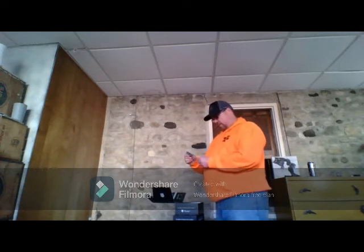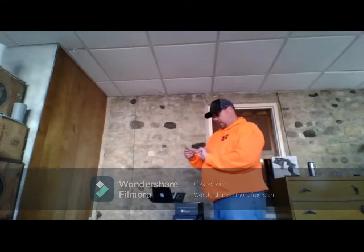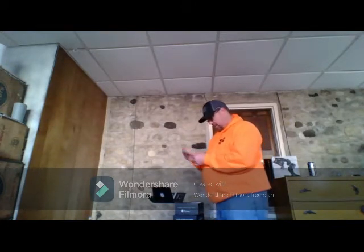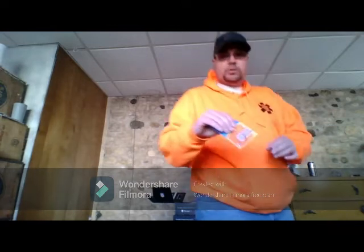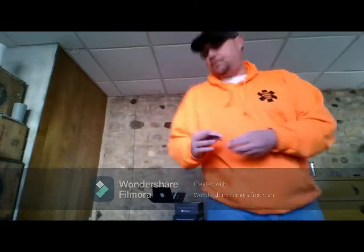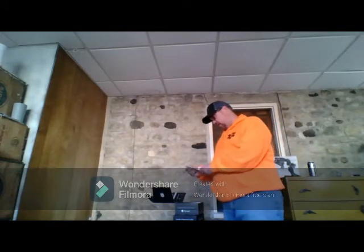We have Harmony. Looks like some EWG hooks. Doesn't say the size, but they're not too badly sized. You can see there, just some standard EWG. Always helpful with the veterans and the first responders because they may not necessarily have tackle.